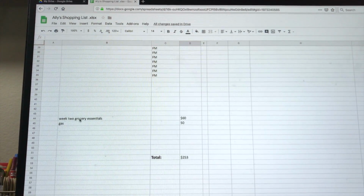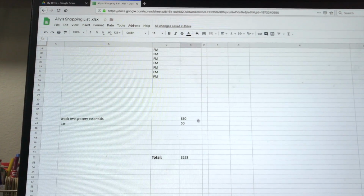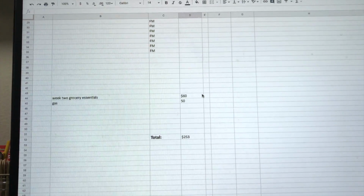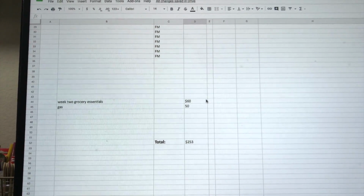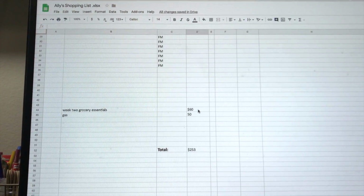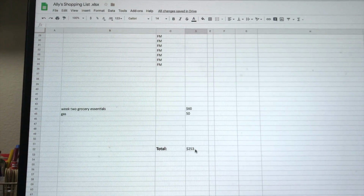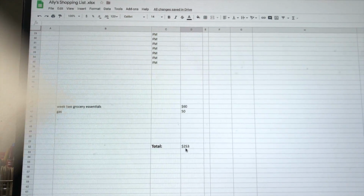And then I always set aside money for the second week of our pay period. Chris gets paid twice a month. So I always set aside money for the second week, just so that if there's produce that we need or essentials, then I have something set aside. But I always include that in this budget so that I'm not going over our total budget that we have to spend for the entire pay period.